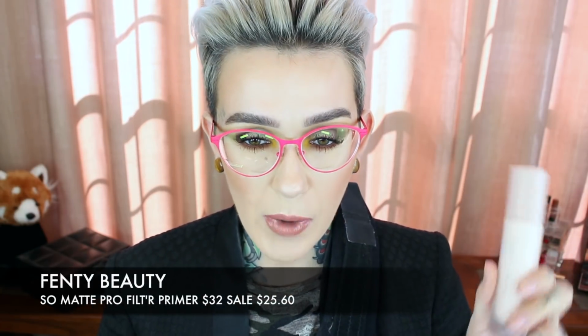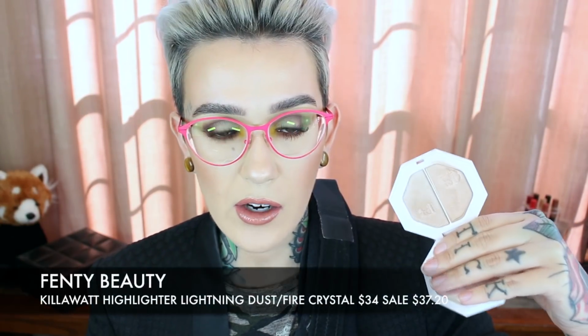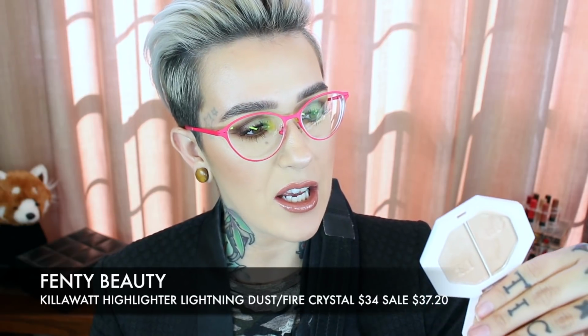I don't find it to be too matte to make me look dry, but it's definitely smoothing, but I do still need to go over my pores with a pore filling primer. And then the highlights. She knocked it out of the park with the highlights. This one right here is the KILLAWATT highlighter in Lightning Dust and Fire Crystal. You can see I have gone to town on these. Really great formula in here.